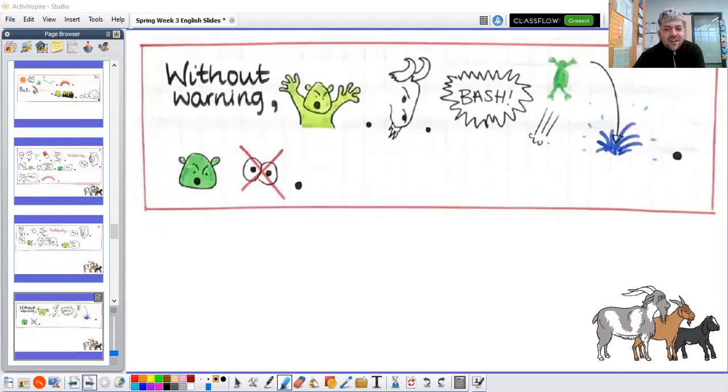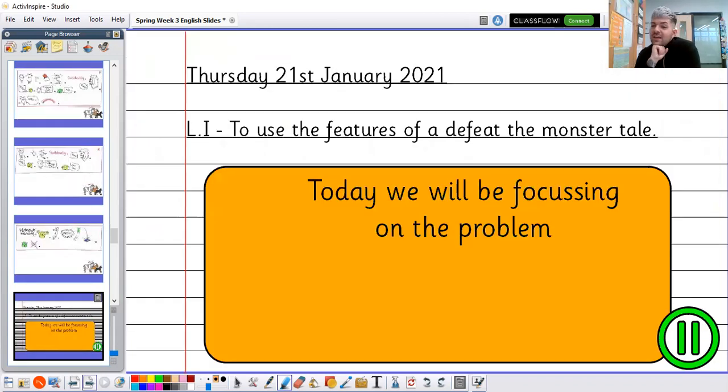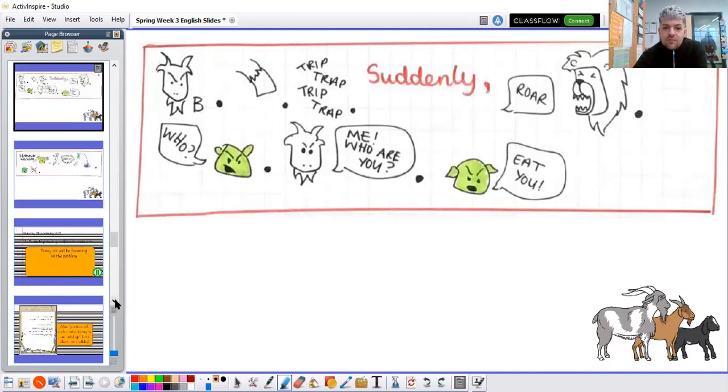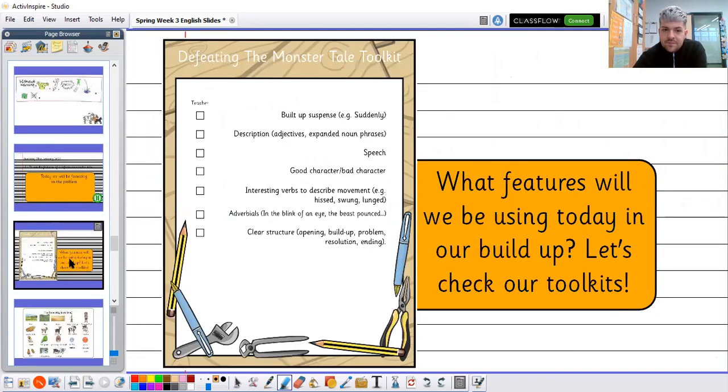Okay, well done on retelling me the story. So today then we are going to be, it says problem, but we're actually doing the resolution today. Okay, so we're doing this section here where the biggest of the goats confronts the troll and he stands up to him and he says, no, I am actually going to be crossing this bridge. Okay, so we're on to the resolution section today.